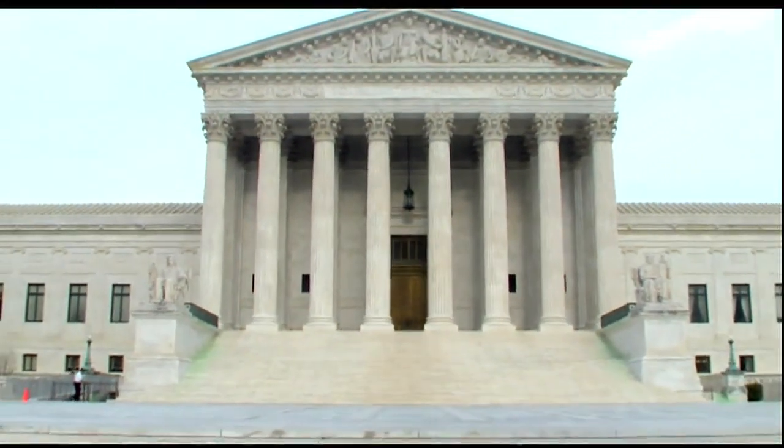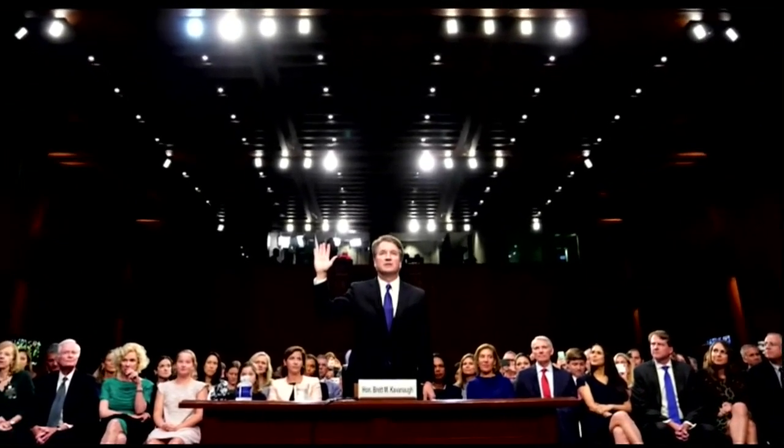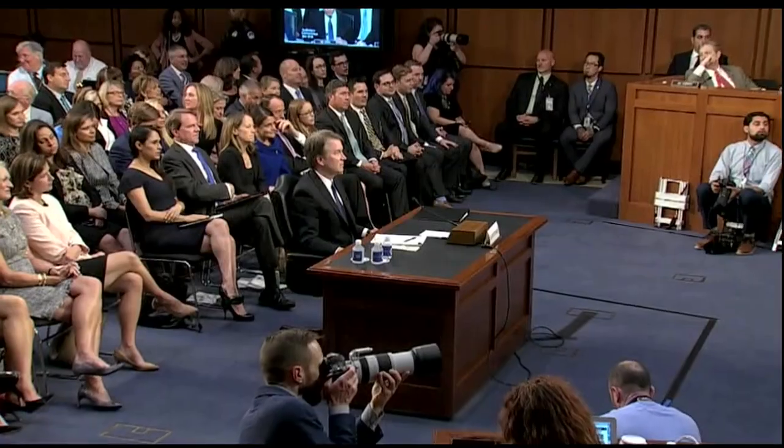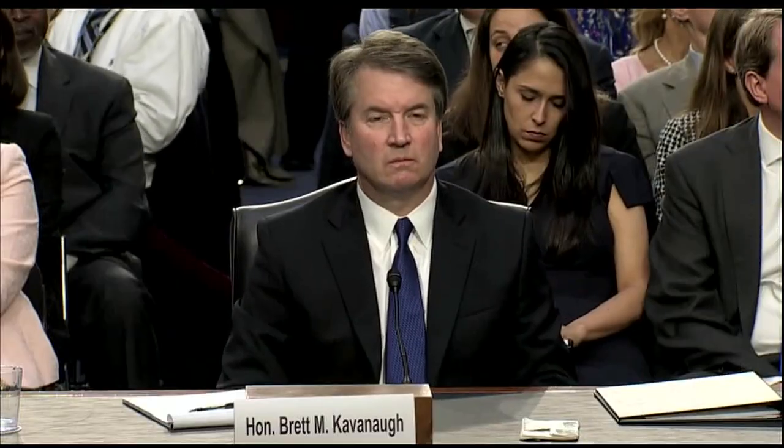This battle is one that could shape the Supreme Court for decades. Kavanaugh's likely confirmation would cause a conservative 5-4 majority on the court, endangering liberal court precedents.